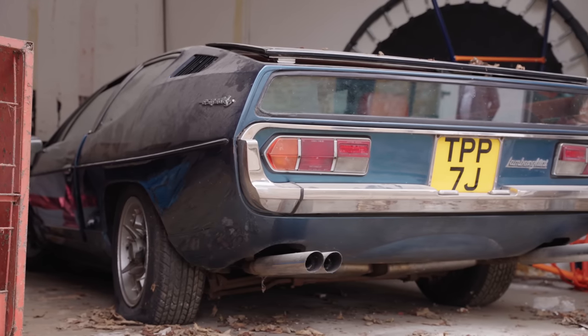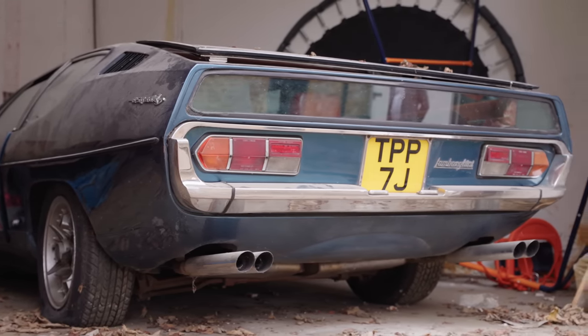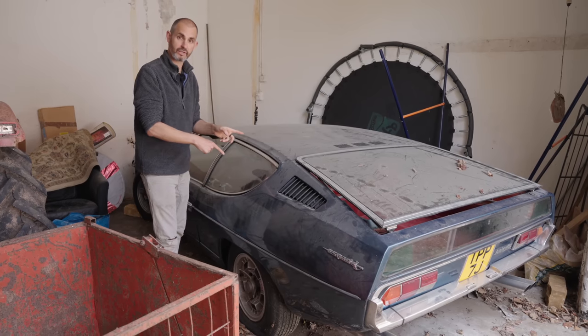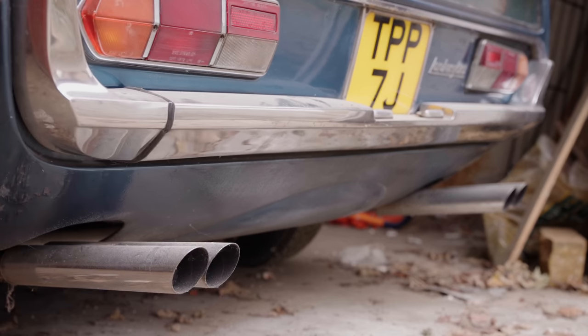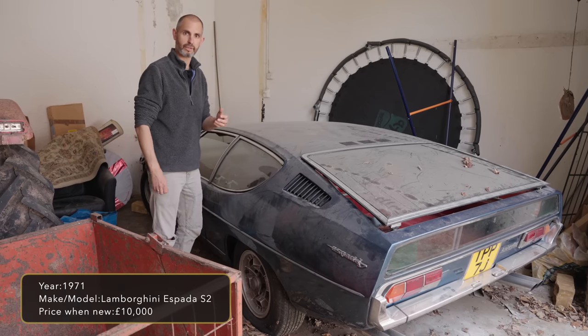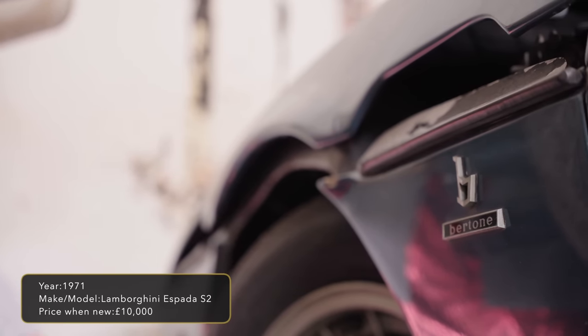This car is in much more elaborate surroundings, and I'm going to try and piece together the backstory on this based upon what the chap that owns this place, Henry, knows, his cousin who he bought the house off, who owned this. I'm going to try and speak to him, and the chap that he bought it off, a bloke called Julian, who says he'll be available on the phone today. But this is, from what I can see, a 1971 Espada.